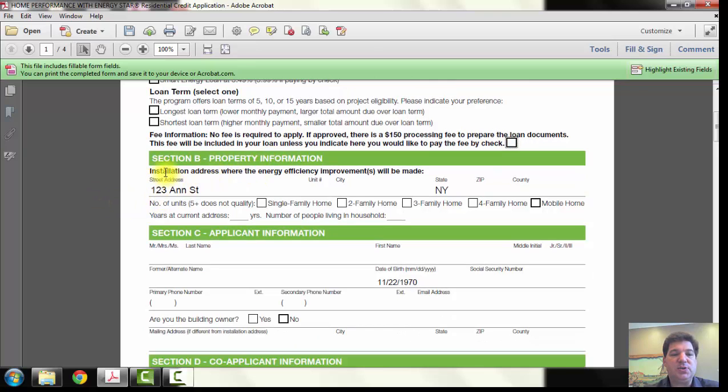And property information. Simply type in your information here for the street address of where your project is going to be installed. Make sure you complete everything, including zip and county. Number of units: single, 2-family or 2-unit, 3-unit, 4-unit home, or a mobile home. The number of years you lived at that address, and the number of people living in the household.